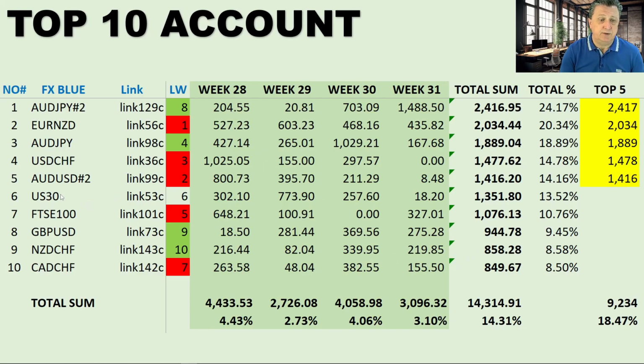Now number 6 on the list here for this particular week is the US 30. And that continues to stay in the number 6 position, even though also here week 31 was not really the best one of it. But don't forget, we have seen before where the index goes into a bit of a drawdown and then comes back the next week again with even bigger profits. And overall, you can see it had some very nice weeks, $300, $773, $257, and with the $18 here, hopefully we will see more in the next week. But it made up $1,351 or 13.52%, so definitely not slacking off.